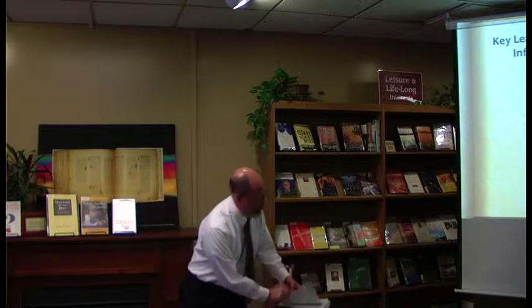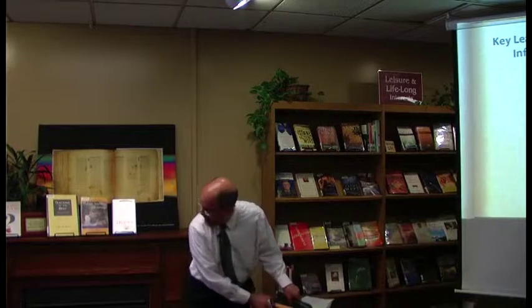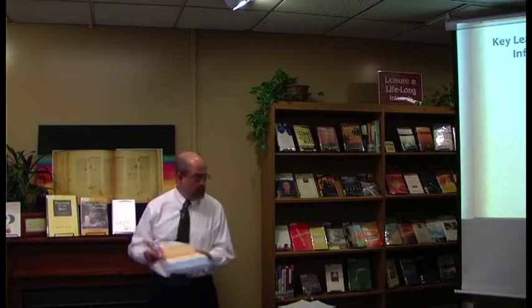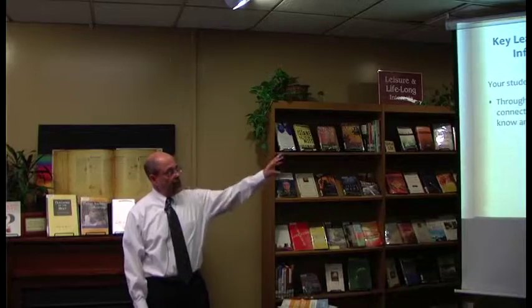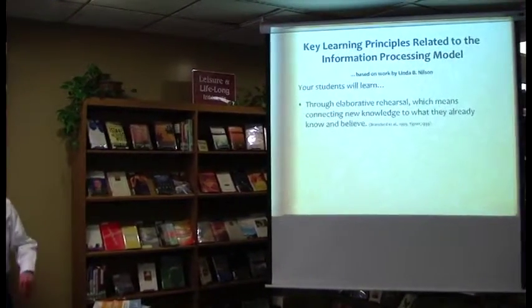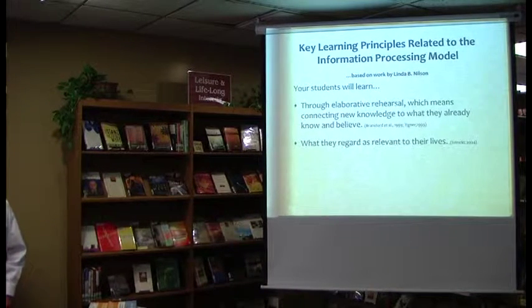These ideas come out of a book that we've got. I think we have this one up. Yeah, we actually have this book here in the library. A couple books I'm recommending. And these will reinforce a little bit of what I was just talking about as well. Collaborative rehearsal, where the connections are made with the information. This is in your handout too. Again, when the students are seeing relevance.